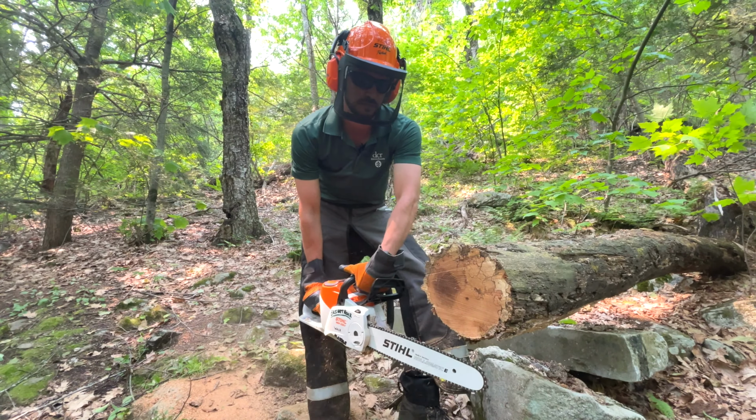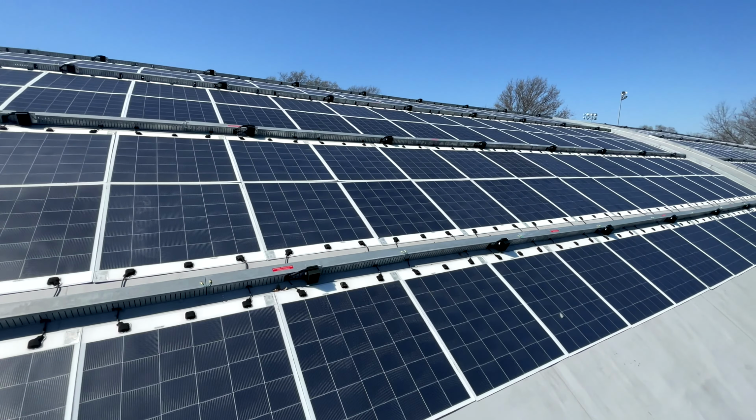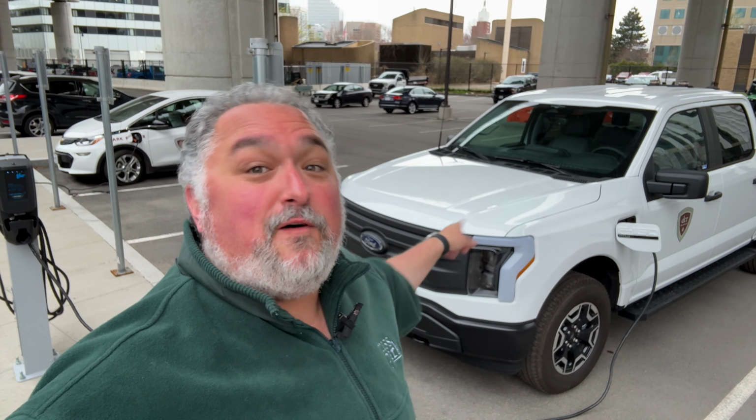It's Earth Week, and while you've seen our electric chainsaws and our solar-powered ice rinks, the decarbonization plan continues as we roll out 15 new fully electric Ford F-150 pickup trucks.